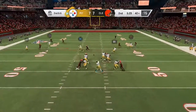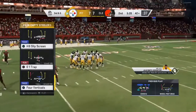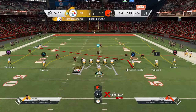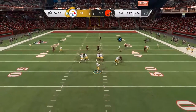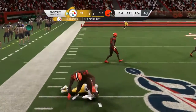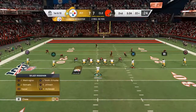To throw on 2nd and 6. Rudolph. And that'll be incomplete. Took a pretty good shot as he tried to pull that one in. Couldn't hang on 3rd down. And now on 3rd down, they'll need to get it to the 36 to pick up the 1st. Out of the gun, Rudolph. Open man completes it to Smith-Schuster. And he'll get this one down near the 20-yard line, just shy of the 20.